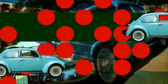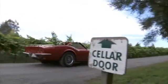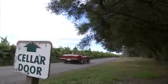Next on CC Classic Cars, we reveal the Know Your Chrome mystery car, then it's over to wine country to catch up with a nice red.